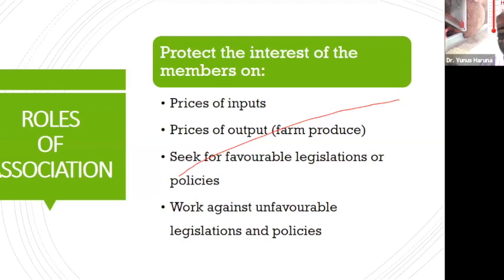Output, farm products like the price of egg. An association has the ability to decide about the price of their output. Because once an instruction is given, and if the association is very coherent, then the farmers can speak with one voice. So that means they can always get what they want from their businesses.